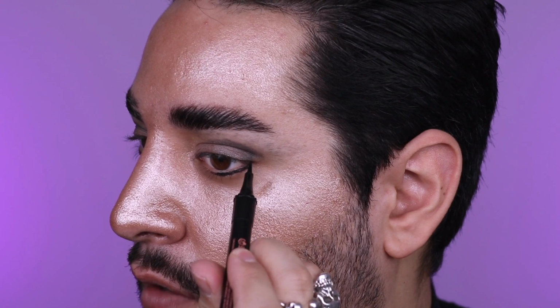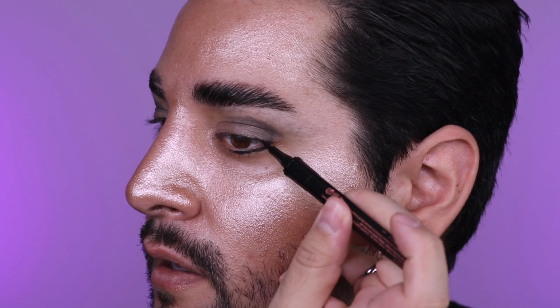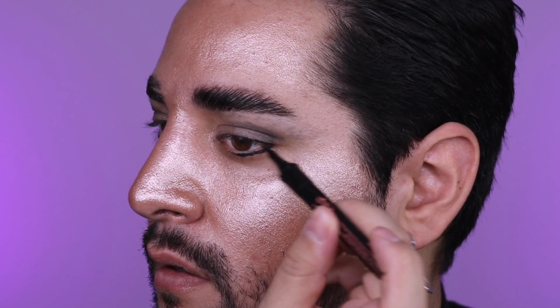And it has to stop in the middle there like that. And you know what? We're not going to flick it. We're just going to go along the lash line on the outside corner here.